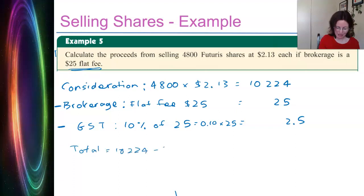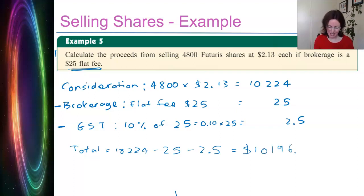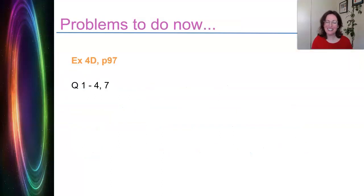And so the total amount there, you take the first number, 10,224, and we're subtracting off 25, subtract off $2.50, and we're left with $10,196.50. And so that's how we calculate it when we're selling shares. There's some questions to do now. Thanks for joining me.